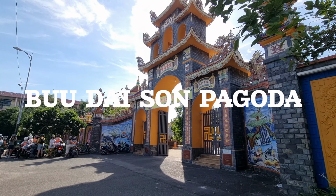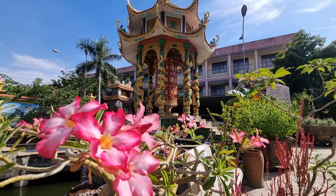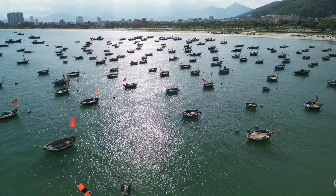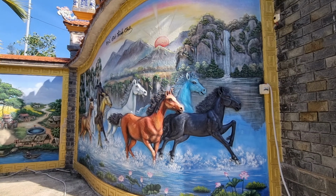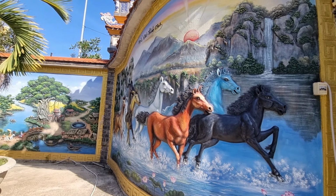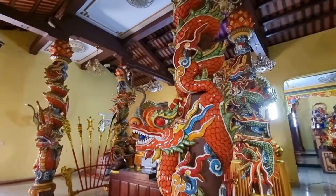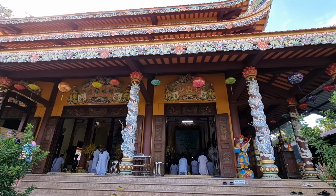The Bu Zai Sun Pagoda is a massive temple with beautiful carvings, statues, and has a great view of the South China Sea. It's easy to just admire this temple from afar because of its grand entrance, but there's even more beauty to explore on the inside. The hand-painted murals alone are a sight to see. We were visiting when the monks were doing their daily rituals, so we didn't go into the main temple, but we enjoyed just exploring the grounds.